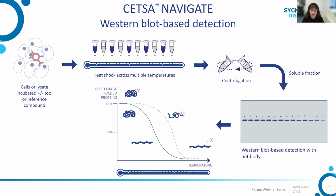And if you plot the respective soluble fractions for both the compound treated and untreated samples, you can generate the melt curves as shown here. And you can see target engagement is observed as an increase in the melting temperature at these 2 points. So you've got the unstabilized target melting and denaturing here, but in the presence of the compound, we've seen a slight right shift and an increase in the melting temperature. And this is your target bound to the compound, it is stabilized and your melting temperature increases.